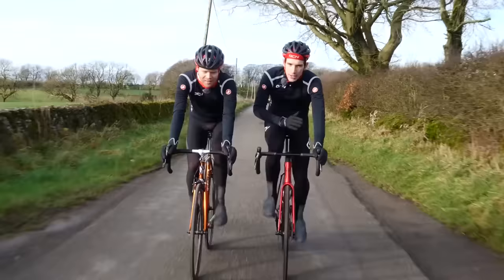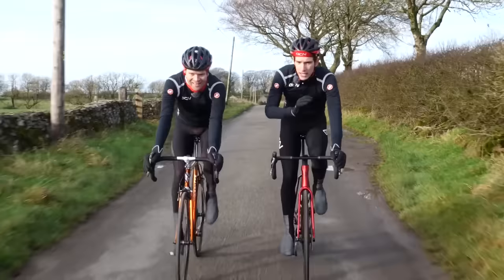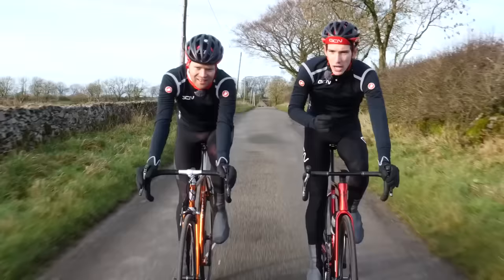I stopped short of saying that it was a gravel bike because clearly it wasn't. For a start, it had tiny tire clearance because everyone rode really minuscule narrow tires no matter what surface they were riding on.